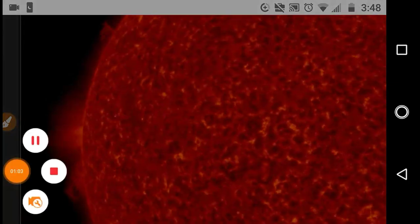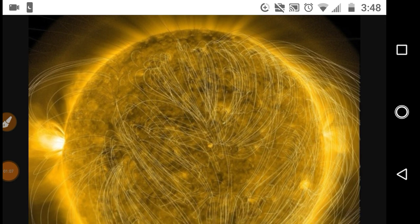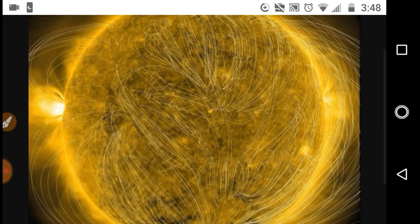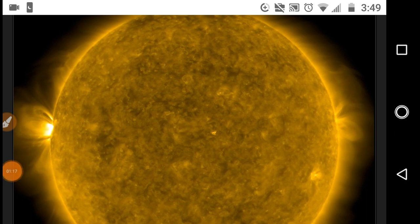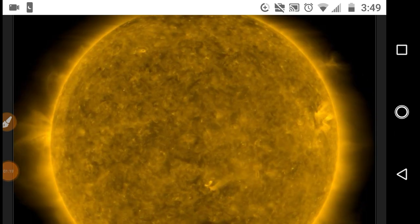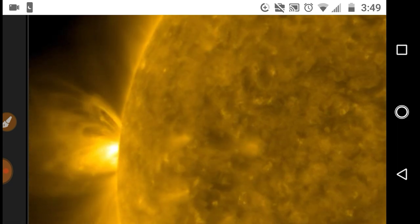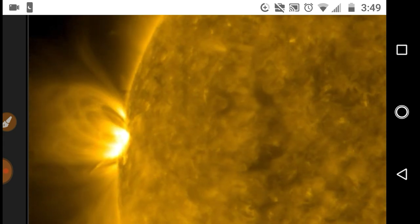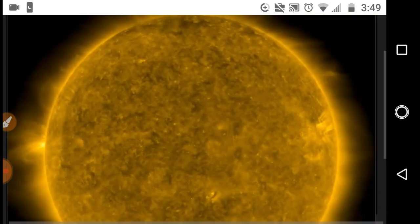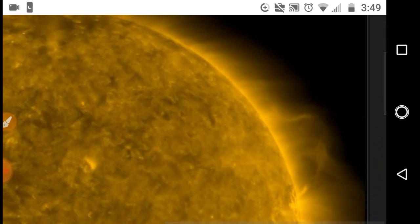I think we need some more views. Here's the 171 angstrom view with the magnetic field lines. And here's the 171 angstroms view. Look at the sunspot first. Some serious magnetic loop complexity associated with that. And let's check out the region where this giant filament's located.